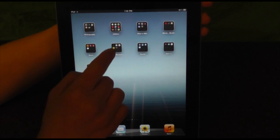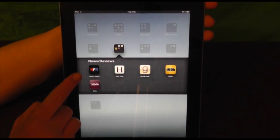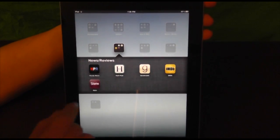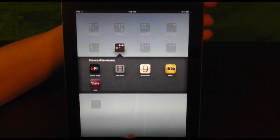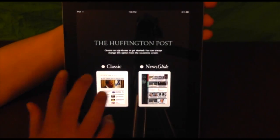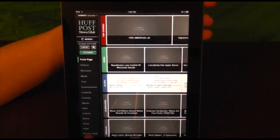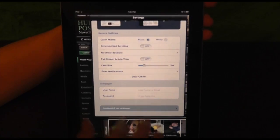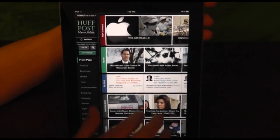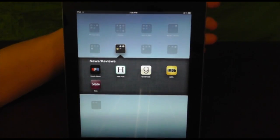Now let's check out the news and reviews category of apps. Now there is NPR News, and if you load that, it'll actually start playing the audio. I don't want to have that in the video, but it loads up some audio of NPR News. The Huffington Post, it'll let you take a look. You can either do the classic or the news glide. I like the news glide because look at this. It just looks really cool. You can change all these different settings. Exit out of there. You can see all the different top stories and stuff, and that's pretty cool.